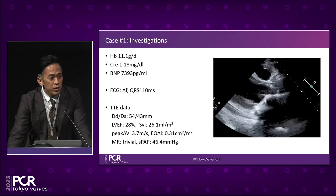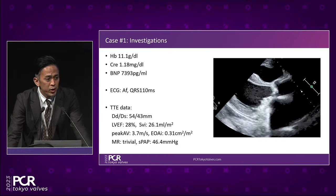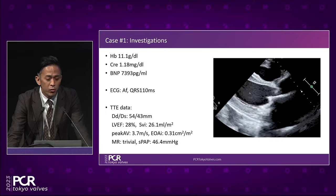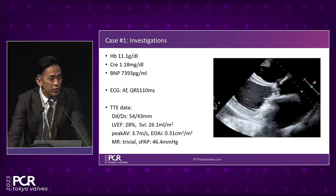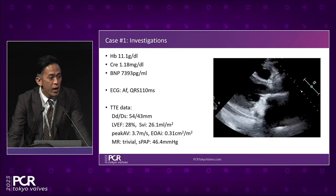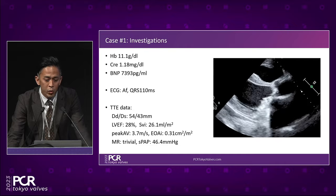And this is a laboratory investigation. As you can see, the patient has a mild anemia. Hemoglobin level is 11, and the creatinine level is slightly increased. And surprisingly, BNP level is over 7,000. And the EKG shows a chronic atrial fibrillation with a narrow QRS.